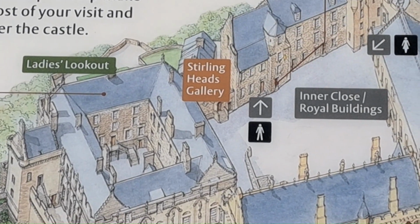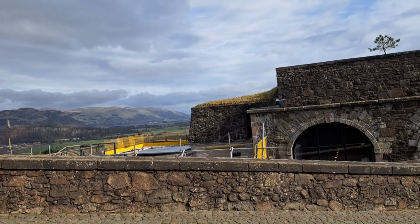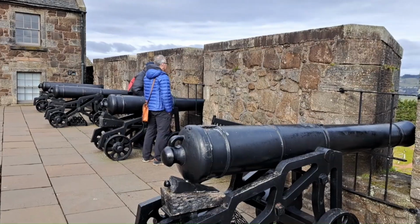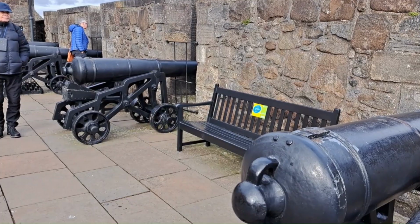The map of the Stirling Castle. Chambers were bomb-proof. This was an archery door. The whole grass banking over there used to be like a battery. It used to be kitchens here for the palace.